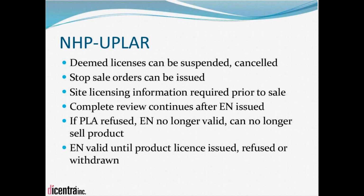Again, you need to provide the site licensing information before you go to sale. So when you request your exemption number, you can provide that information, be proactive in giving the information. It's important to note that even when you get your exemption number, the complete review of your application will continue to the point that you're either issued a natural product number or you are refused a product license. So the review continues even after you get your exemption number.